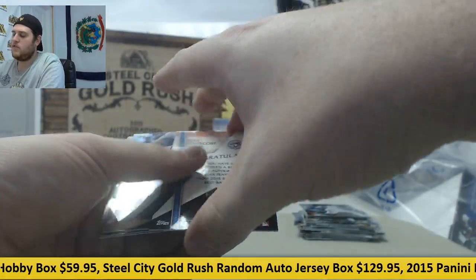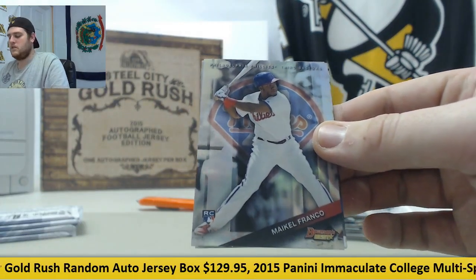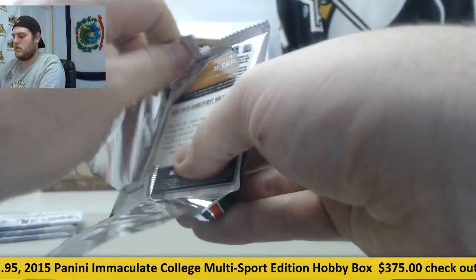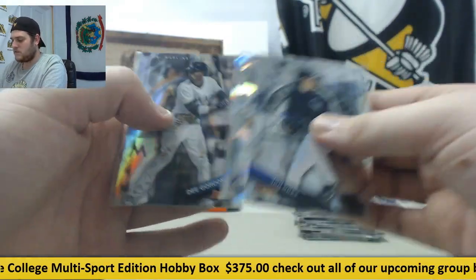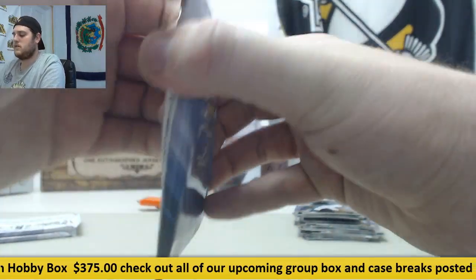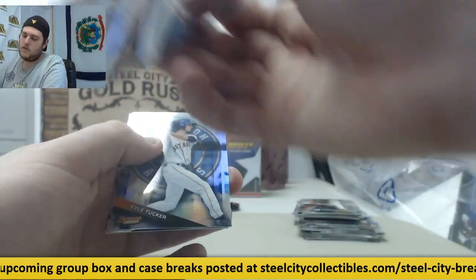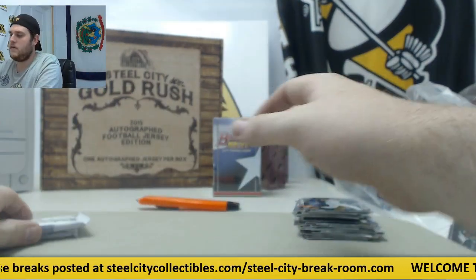Sanyo for the Blue Jays. Max Pentecost for the Toronto Blue Jays. Mikel Franco, rookie. Beltran, Eddie Rosario. John Gray, rookie card, Daniel Norris, cracked ice. Gordon, Wainwright, Kutch for the Pirates. Henry Owens, mirror image, Alex Rodriguez, and Carlos Correa. Kyle Tucker, Carlos Correa, Starling Marte.